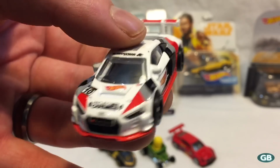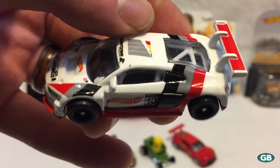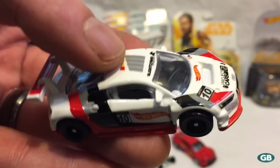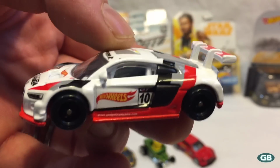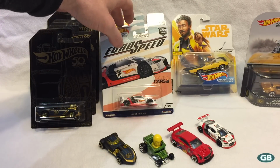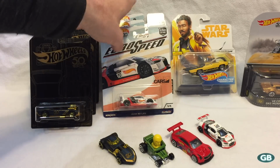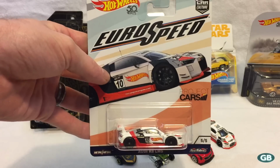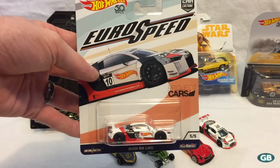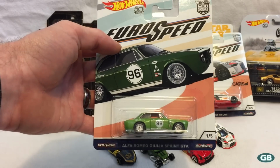I complain about a lot of stuff Hot Wheels does, but their car culture vehicles are great. They're just great. Even if you don't like the casting per se, like the vehicle itself, you gotta admit the quality is there. Yeah, that's fantastic. Nice job, Hot Wheels. Like I said, I complain about Hot Wheels, but they got me pretty hooked on these car cultures. So there's the second one I grabbed out of the box. So anyone who shows up at Walmart on East Bay this morning and sees car culture and gets excited, sorry, there's no R8s in there. My bad. Alfa Romeo Giulia Sprint GTA.